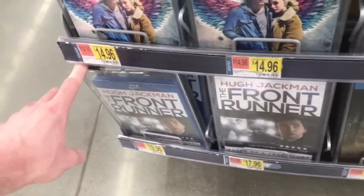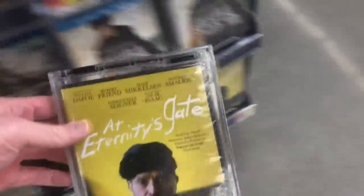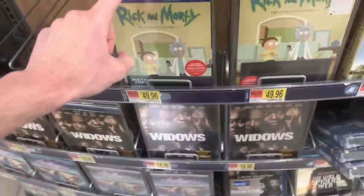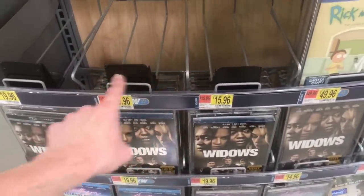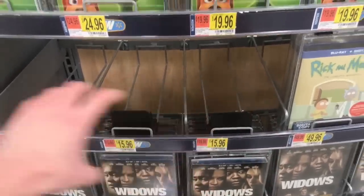The Front Runner came out. I'm going to be talking about this one at the end of this video. The only other thing here that came out was Eternity's Gate, the movie starring Willem Dafoe. That one's $12.96. There are two empty spots here, but I can't see what that is, Bayou or something. I'm not sure what that one is. It's not put on the shelf. Oh yeah, and the only other one was Nobody's Fool, the Tyler Perry film. We'll talk about that at the end, and that one doesn't seem to be put out here either.